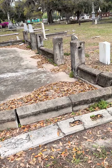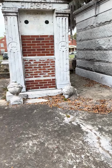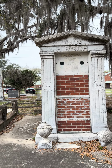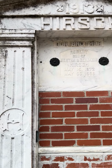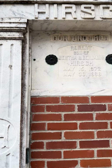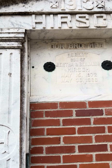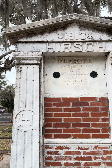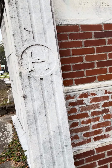These are some beautiful tombs or mausoleums. Now, that's what I wanted to bring you over here to see. This one says Hirsch. Looks like it was started in 1913. Let me see if I can get some closer information on it. Our brother, Robert, son of Bertha and Benjamin Hirsch, born in May of 1872, died in May of 1888. Just a child. So he may have been interned somewhere else, and then when they built the mausoleum, was interned here. We have what appears to be 2 more graves, but there's no names on them.